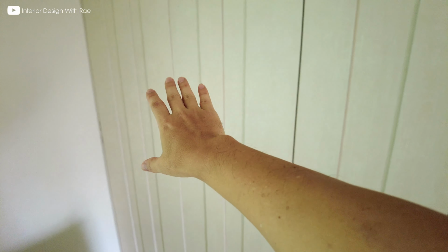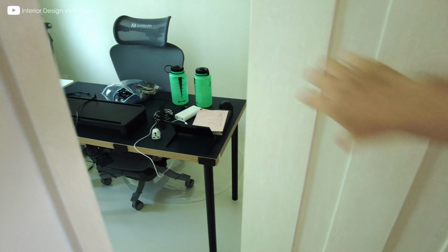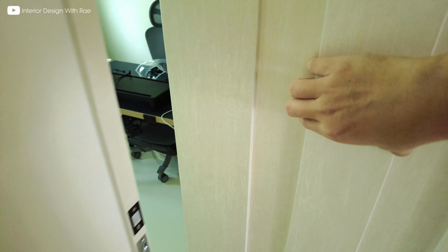Okay, and then a new door entrance to the common bedroom. So this is like a swing door. Just open up. Okay, then close it. Okay, it's a big panel, right? It's a big panel door, but it's okay because it's just a common bedroom. But you don't see any door frame, right? It's all very clean line.